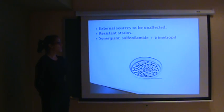Other external sources can be used to be unaffected by the antibiotic, and scientists have recently discovered resistant strains in organisms, and they use a treatment called synergism. This is treatment with two or more antibiotics to treat resistant strains. One example is the use of sulfas and trimethoprim to treat resistant strains in organisms.